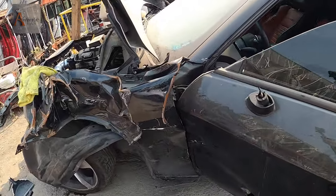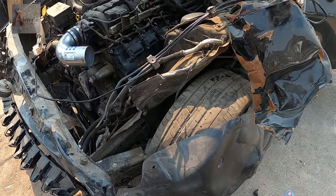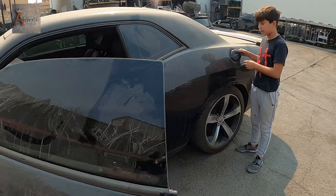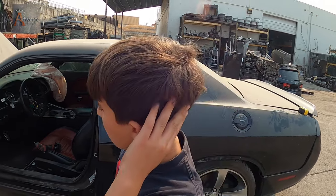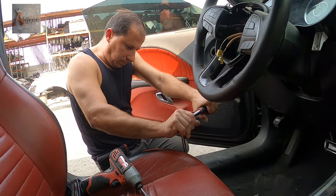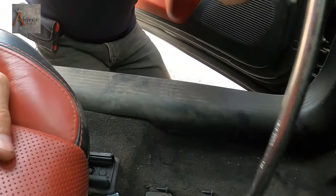So this is the damage on the car. We already started the motor. It started. Yeah, I know, a little. Can I take it off? No. Okay, so let's go. Let's start. There we go. One bolt.